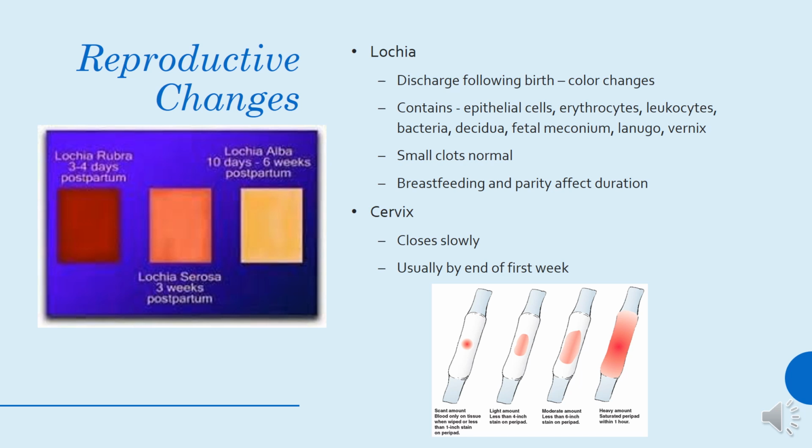Things that can affect how long the flow of lochia lasts include breastfeeding, because that contraction may help to hasten the process. And then parity, so depending on if it's your first baby or maybe your sixth, can impact how long that lasts. Having had a C-section and maybe having some of that decidua removed a little bit more during that surgery can also decrease the length of the flow of lochia.